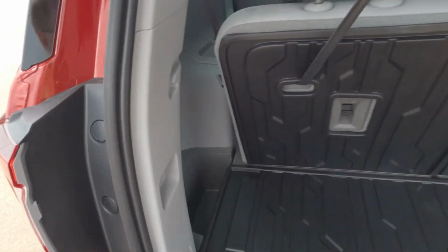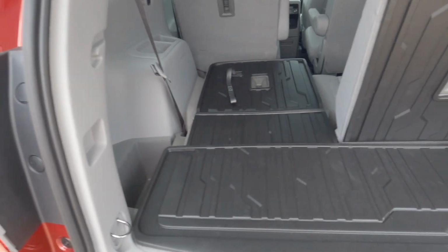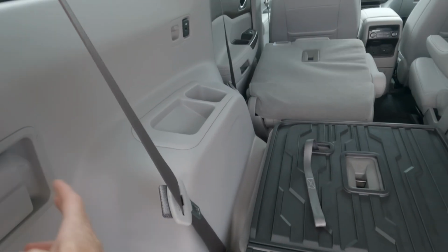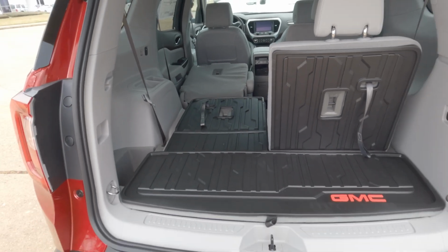And I apologize if the shot isn't perfect because it's a little hard to do one-handed. And you can also lower the middle row seats from right here as well with the releases right here. So we're going to just do the left-hand side. So what kind of cargo capacity do you have?